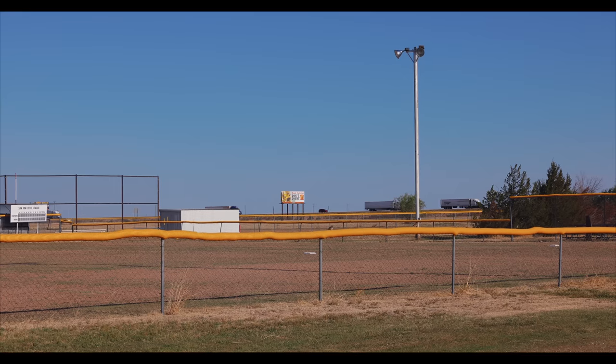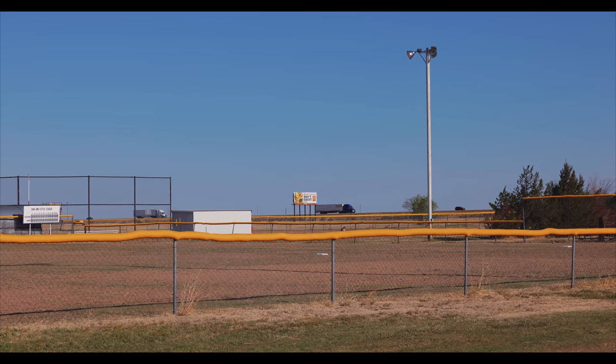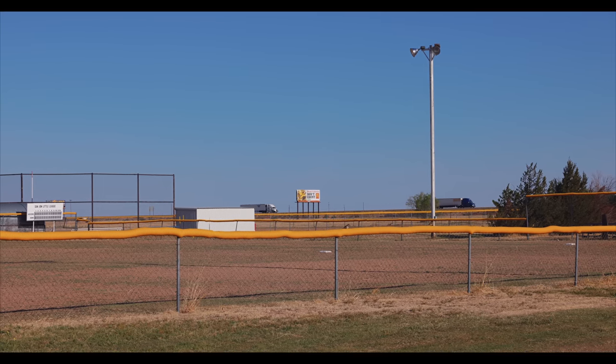Where we stayed at, nice and quiet, other than the road noise. For a free place to camp, I cannot complain.